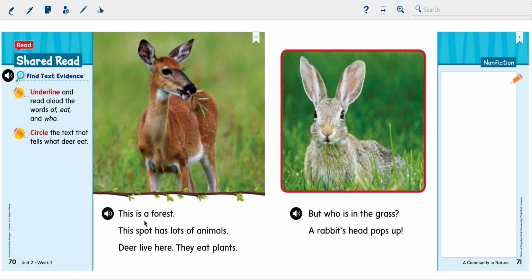This is a forest. This spot has lots of animals. Deer live here. They eat plants. But who is in the grass? A rabbit's head pops up.